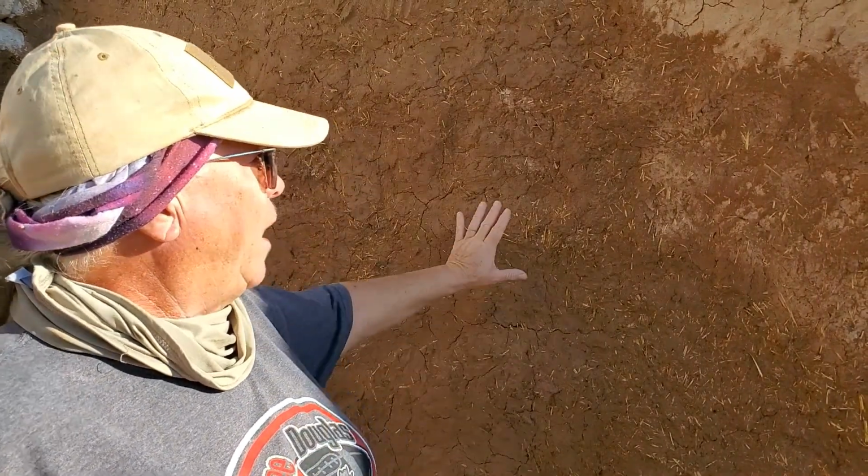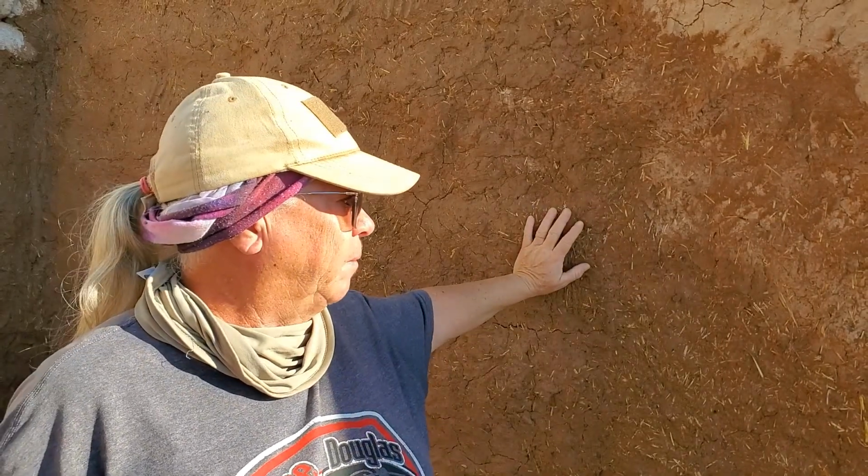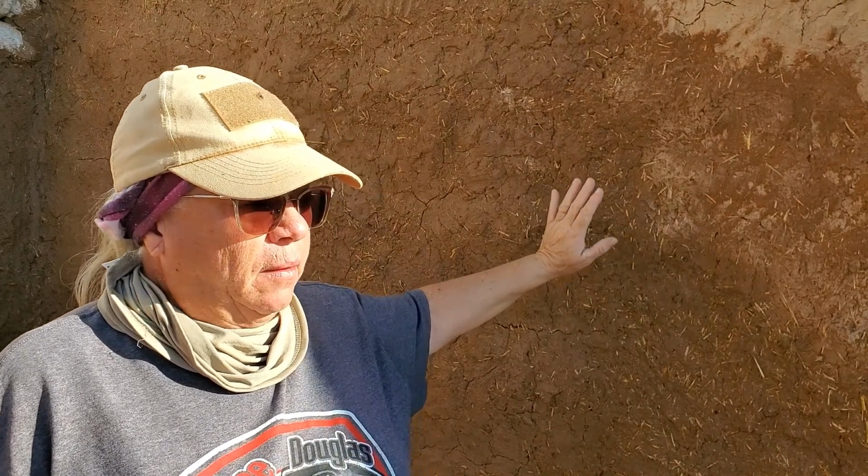But we've decided to go ahead and try and get as much of this outside cobbed as we possibly can before we start working on the cob repair on that north wall. And that's just to help protect it from more rain, protect it from sun, because now our bags are getting pretty old as far as earth bags, as far as sandbags go, and I don't want to risk any further damage to those bags.